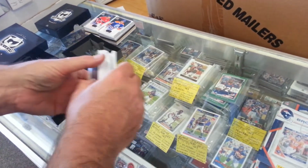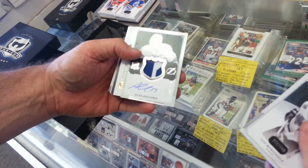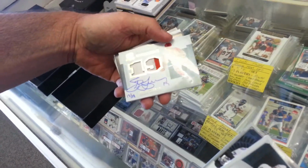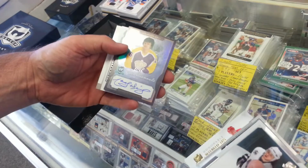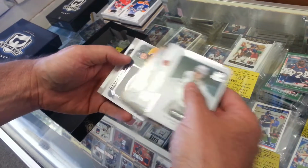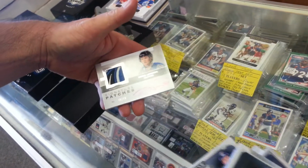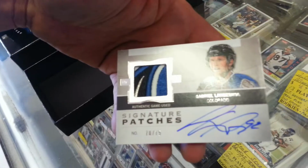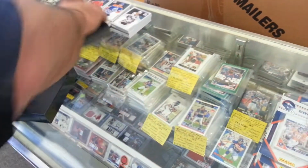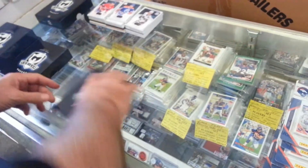Fairly snug. Fairly snug. Luke Robitaille base. Alex Killorn. Nice. Eiserman, honorable member. Marcel Dion, auto. Shea Weber, 25. Nice, Landeskog. Signature patch. Nice patch. All right, just got to get a different Avs guy. There we go. That would help.